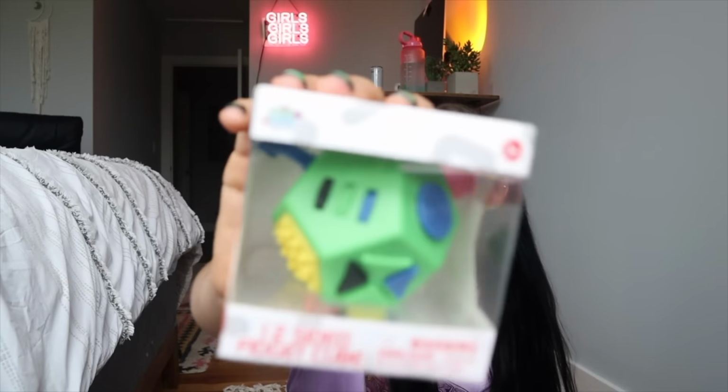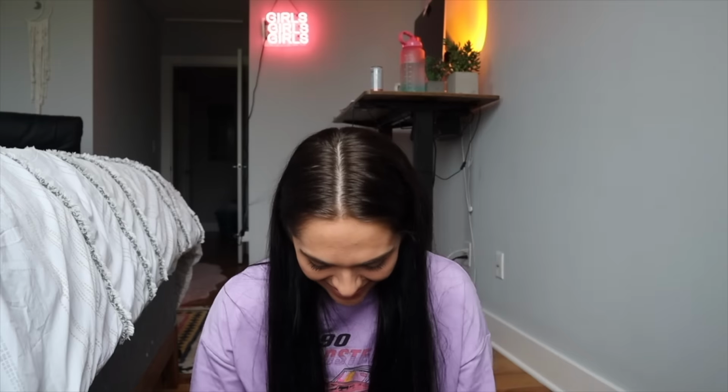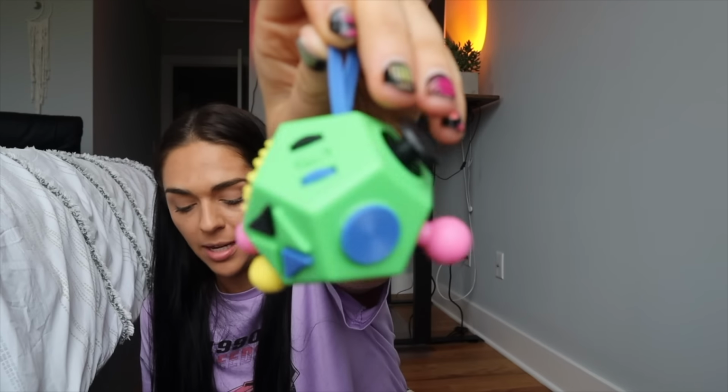And next up, we have this fidget cube. This is so cool. It's a 12-sided fidget cube. Fun fact, I don't even have a fidget cube in my collection until now. This is so much fun. Oh my gosh, okay. 12-sided fidget cube. Let's freaking do this. Tara, sorry, but nothing is more appeasing to me. Oh, this is fun. Okay, this is how it looks, the entire thing with all the little contraptions on it.